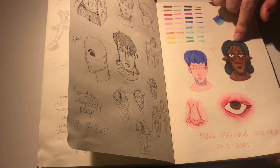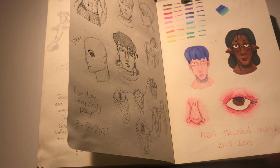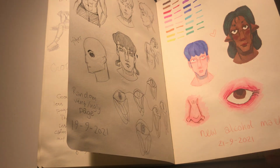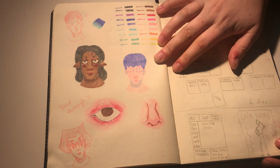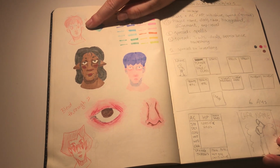I love how these two came out though. Honestly, for not really using alcohol markers, kinda cute. I love the red line art on this. Yeah, just complete bleed through on this one. Doodle little guy that I like.